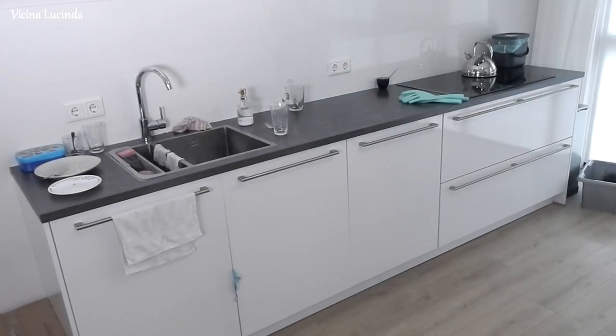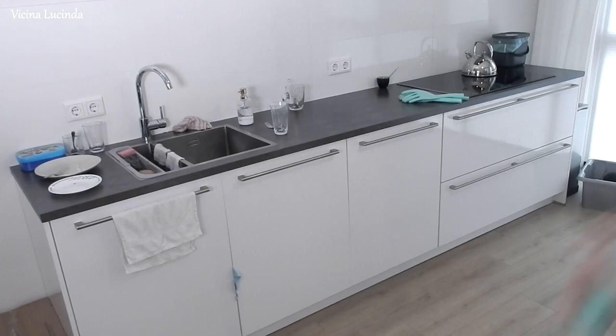My husband switched on the dishwasher last night. He usually does that, and then I empty it in the morning, so that's what I'll do next.